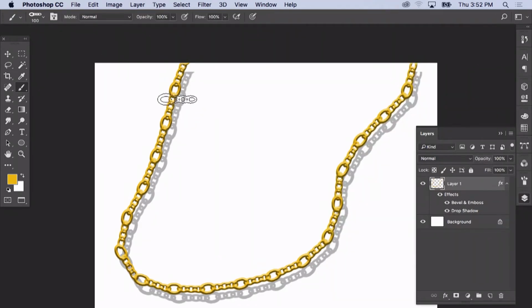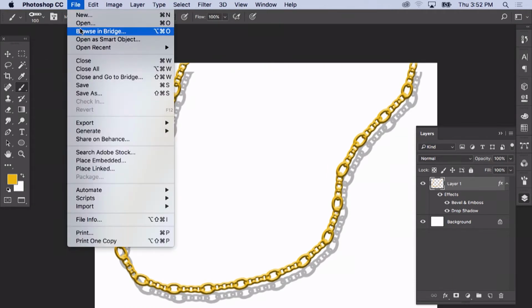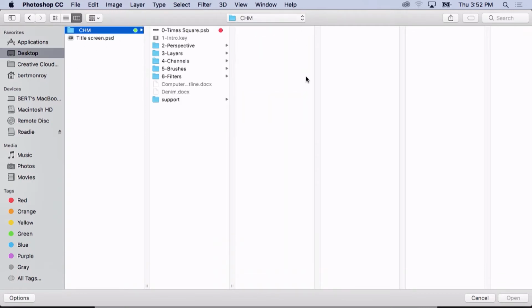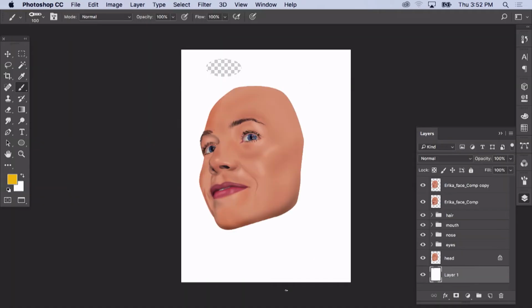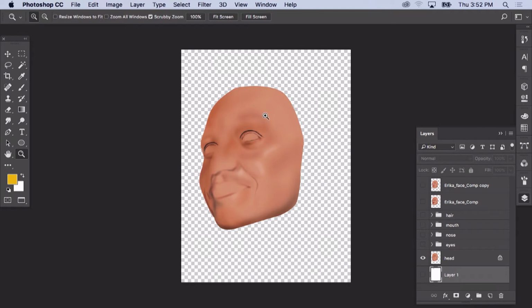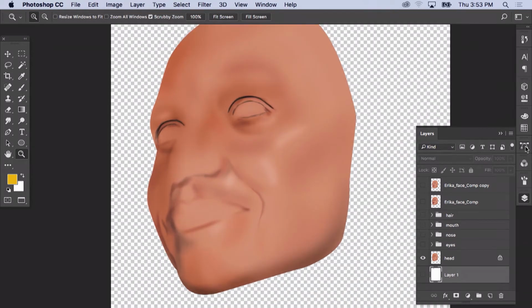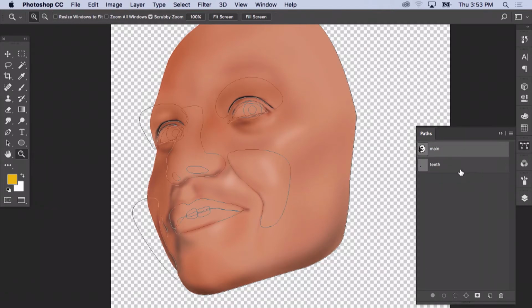Okay? So now, filters. Filters are a lot of fun. Let me just show you. All the people in Times Square were all done piece by piece. Oh, there's a hole up there. Okay. This is my daughter's face. Now, here's the base layer down here. Now, these tones were done with dodging and burning. Here's the original paths. There's the basic paths and the teeth paths. I had separate ones for teeth.